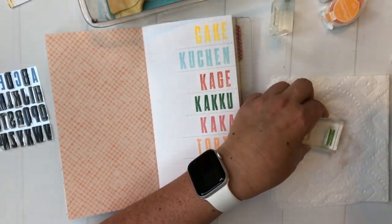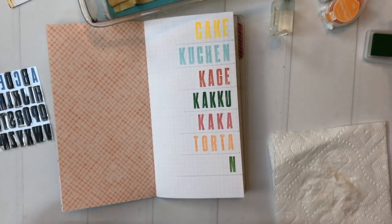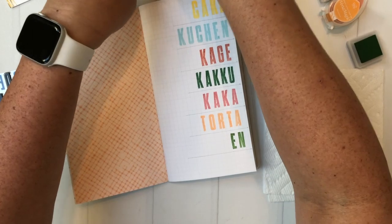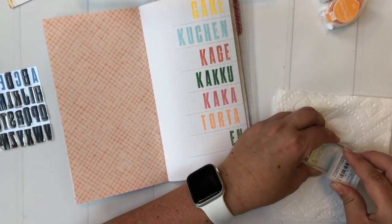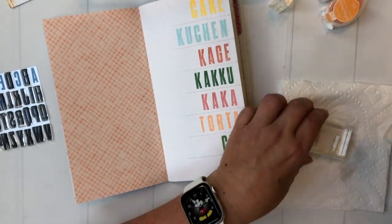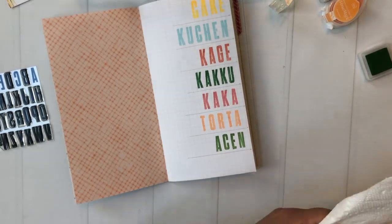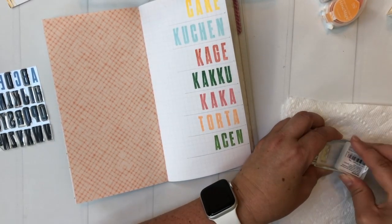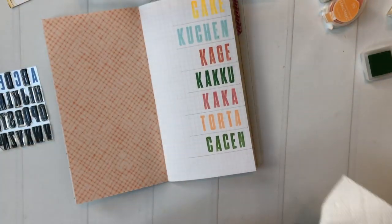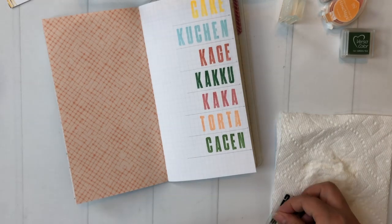Luckily, the Cocoa Daisy Simple Dory, which is what I'm using here to stamp on, has very lovely thick paper, and as long as I am not really soaking, putting too much ink on my stamp, I can get away with using that and have very minimal shadowing and no bleeding on the backside. So I'm using a variety of different types of inks so that I could get all the different colors that I wanted. And I'm just about done stamping.